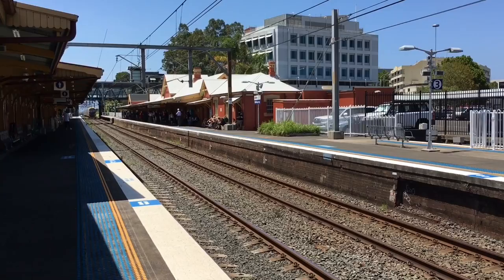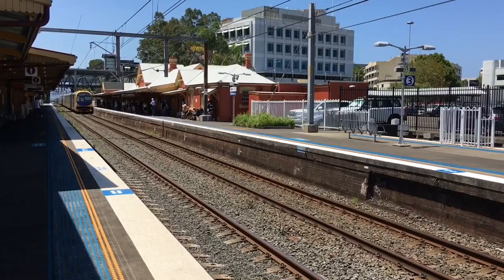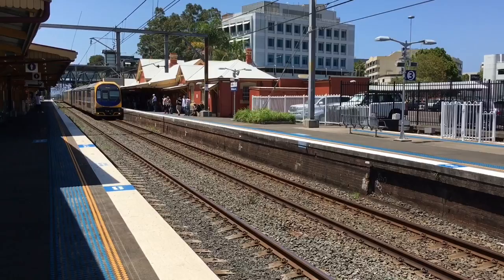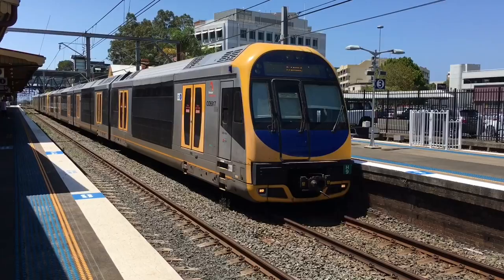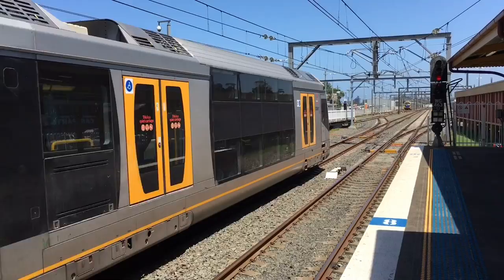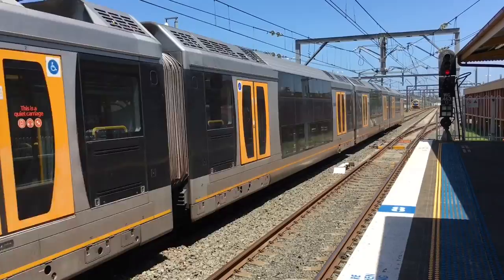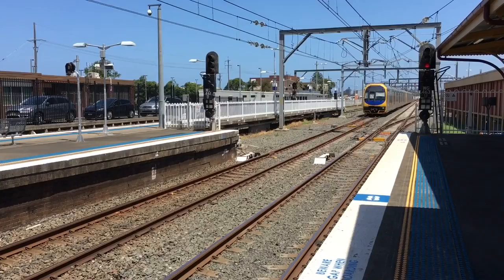Arriving at Wollongong on platform 2, we have a Kiama service. It's an 8-car Oscar. After Wollongong, this train will stop all stations to Kiama. The leading set is H9. The trailing 4 cars, H6.